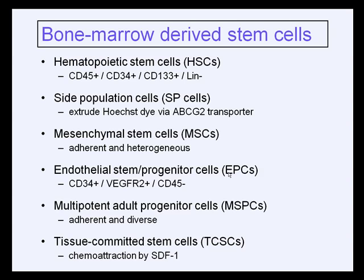Amongst this group, the first two, hematopoietic stem cells and side population cells, or SP cells, are best known for being able to contribute to the muscle compartment and participate potentially in regeneration. Hematopoietic stem cells are CD45, CD34 positive cells that are lineage negative, meaning that they're at a very early stage of differentiation. SP cells are identified primarily not by the phenotypic markers that they express, but rather by their ability to extrude Hoechst dye via a specific transport mechanism. It's likely that SP cells are a subpopulation of hematopoietic stem cells, since it's been shown that they express many of the same phenotypic markers and possess many of the same functional characteristics.